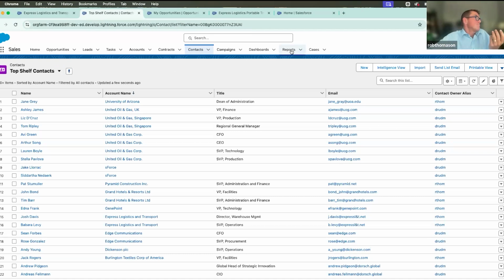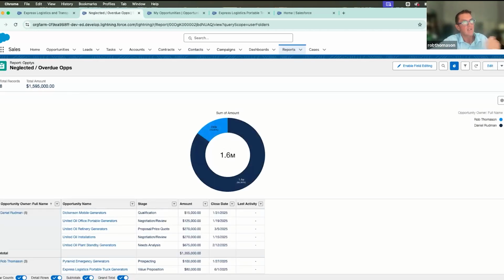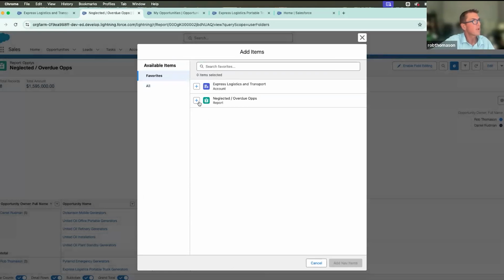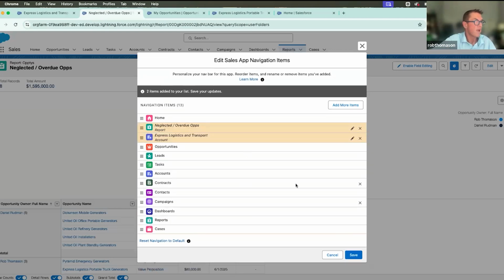And let me just show you some other cool things in here. Again, back to the favorites. Maybe this report you need to look at all the time. I'm going to show you that favoriting again because it works on all objects. I'm going to do the Dallas Cowboy star. I'm going to come in and I'm going to add more items. And we're going to add these two to our navigation pane. And guys, it works, man. It's so slick. And drag these around, make it yours.